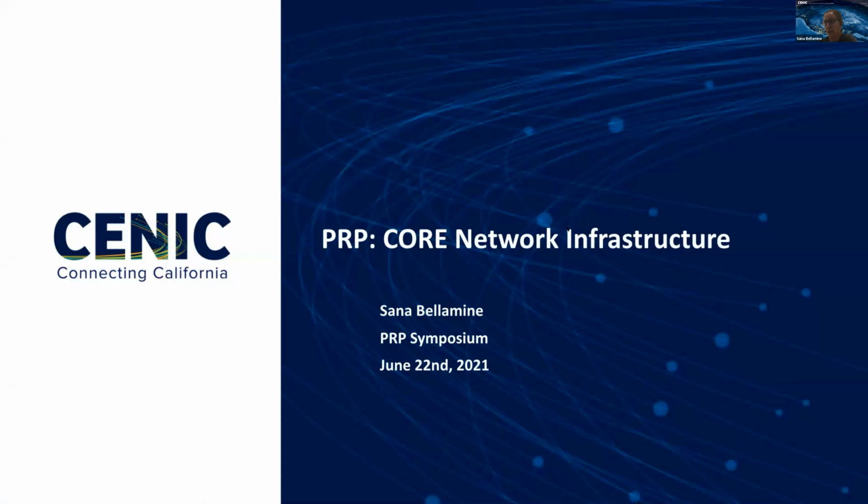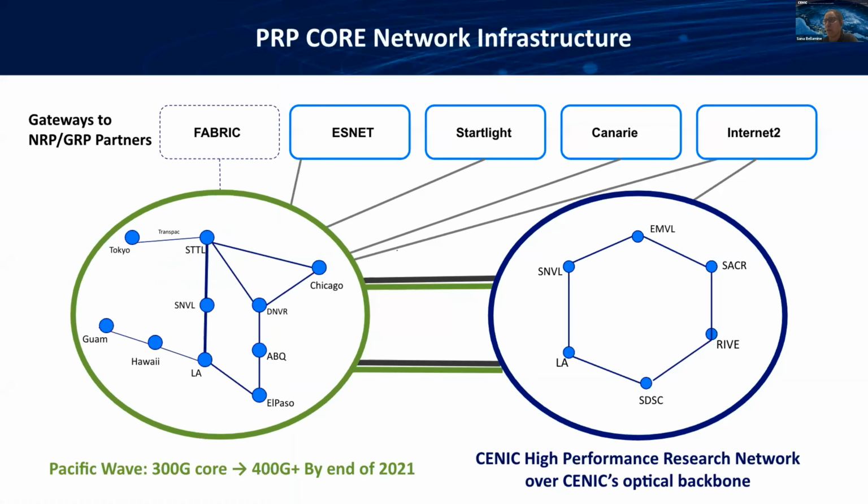So again, my name is Hannah Bellamine from CENIC, and what I'd like to do here is take this opportunity to give an overview about the core network infrastructure used by the PRP. I'd also like to thank Tom Hutton for reviewing some of the slides with me. I don't have too many slides, but I'd like to go into some level of detail.